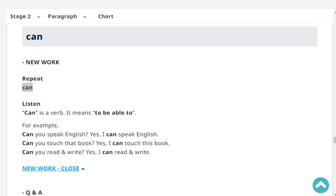Okay, listen. Can you touch that book? Yes, I can touch that book. It means you're able to touch that book. Can you read and write? Yes, I can read and write.